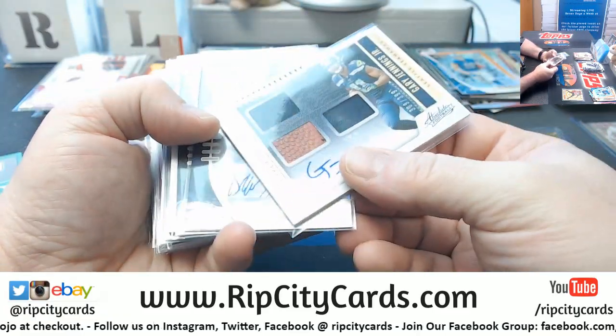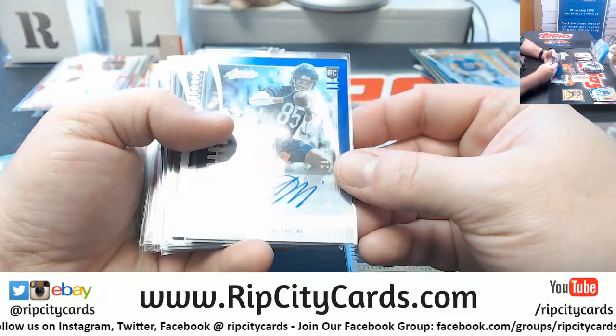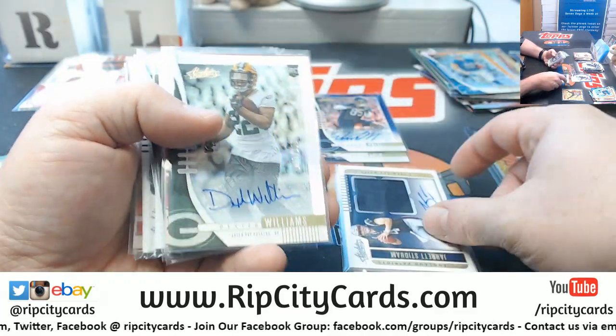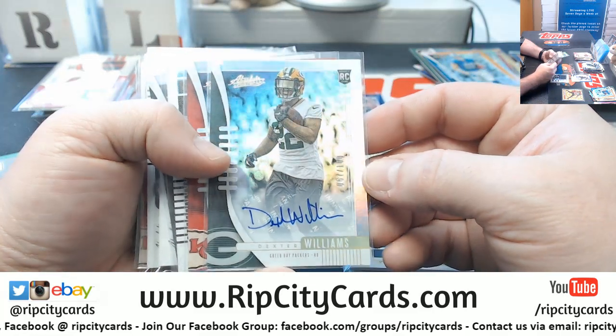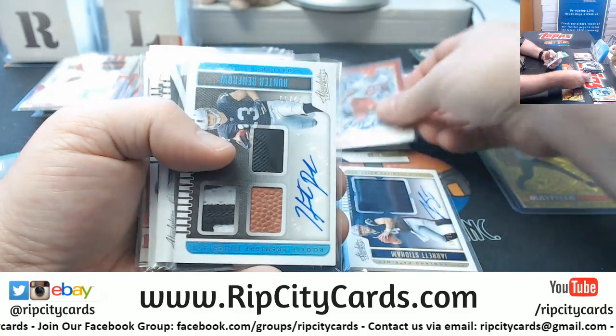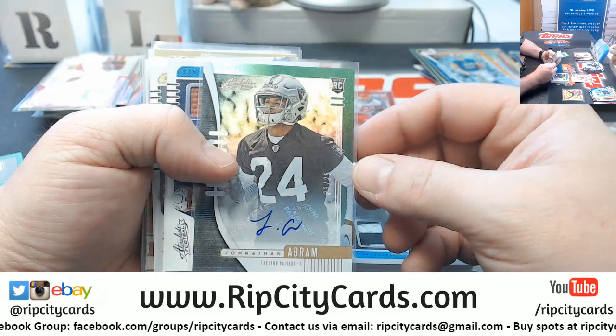Got the Gary Jennings Jr. to 399. Got a Drew Lock to 50. Got an Emmanuel Hall to 35 Bears. Stidham to 99, patched autograph for the Patriots. Dexter Williams, Packers to 100. Thornhill, Chiefs to 75. Renfro triple relic auto to 99 for the Raiders.